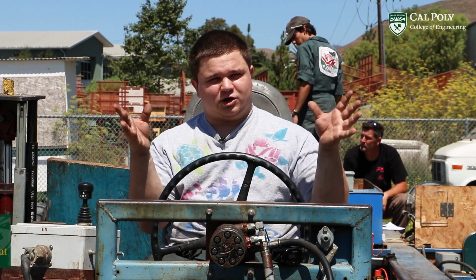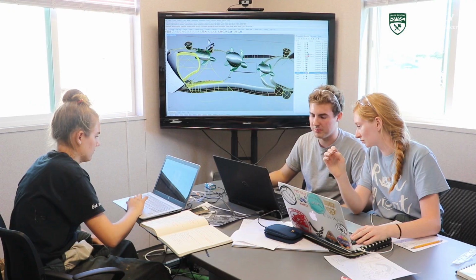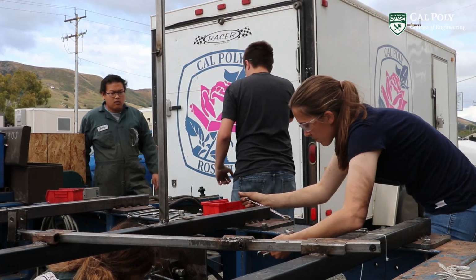We took our general concept design and worked that into a scale drawing, and what that does is tells us where everything goes, how big it should be, and we can work back and forth so that we make sure everything will fit together nicely once we put the halves together and start building up.